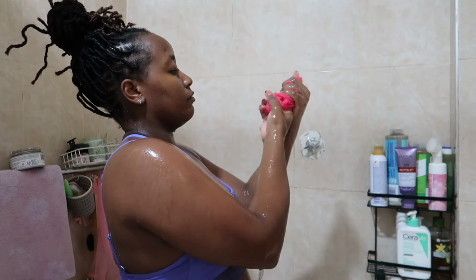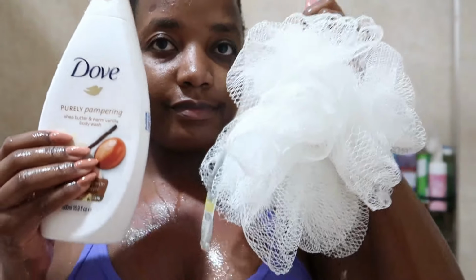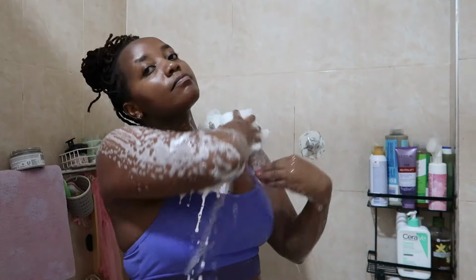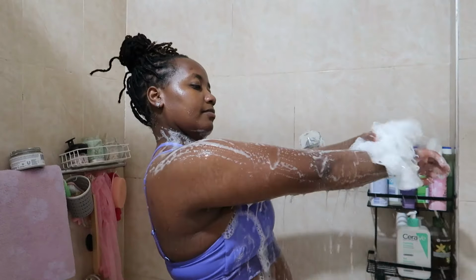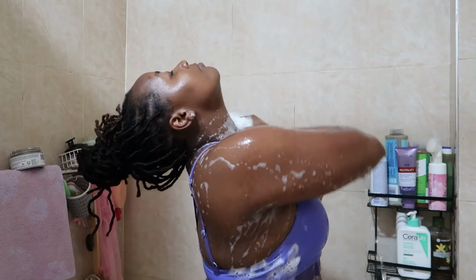After exfoliating, I go in for my second wash using this Dove Purely Pampering Shower Gel and this fluffy loofah. I love this shower gel so much. It's very moisturizing, and as you can tell, I get products that have shea butter since I have dry skin, to help bring the moisture back into the skin and try not to strip it of its natural oils.